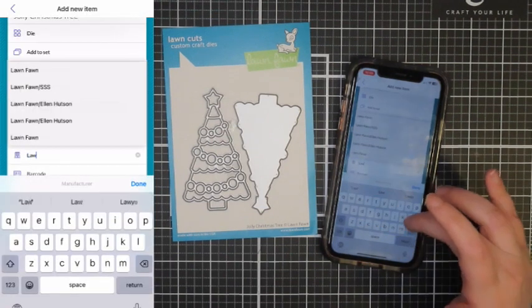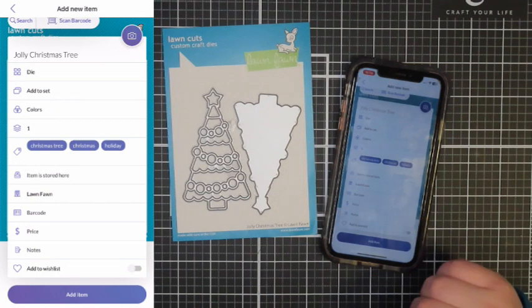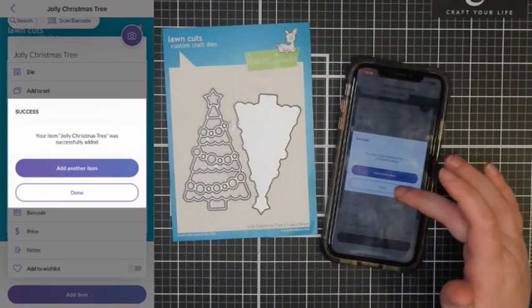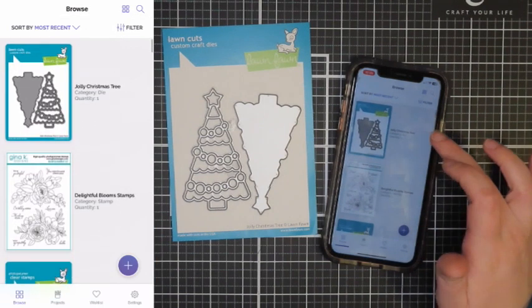So I've put in some tags. I'm going to put in that the manufacturer is Lawn Fun. You can also add where you store them, which is something I'm still working on, something I need to go back and update later. And then once you're done, you hit save, and then you can choose to add another item or be done.